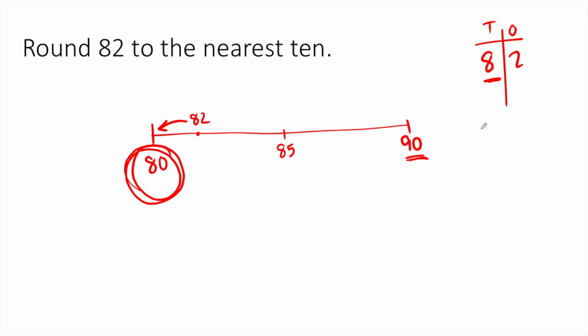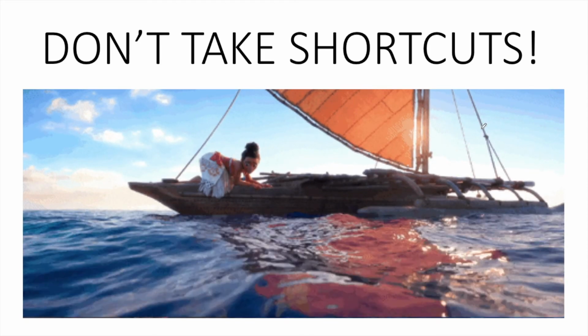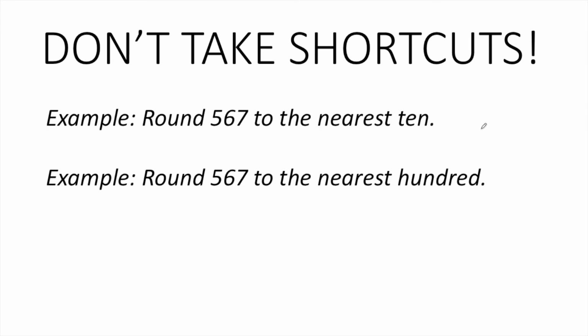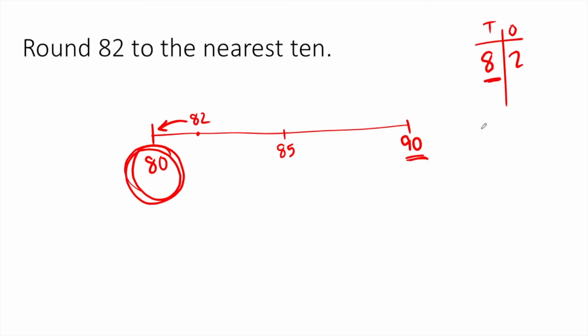Some of you might be thinking, of course 82 is closer to 80, duh. I kind of already knew that in my brain. I get it. But we don't want to take shortcuts, or you could end up wrong by accident. This is easy right now, but it's about to get really hard. We're about to have to round bigger numbers, like 567 to the nearest 10. We're going to have to round 567 to the nearest 100. We're going to have to round 1,567 to the nearest 100. It gets more complicated. So we still are going to show this work, even if maybe you already had the answer in your brain.